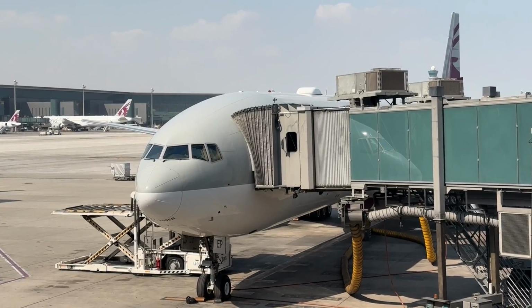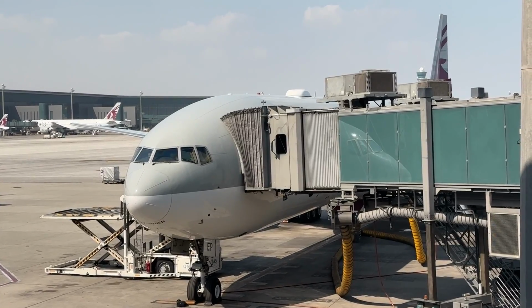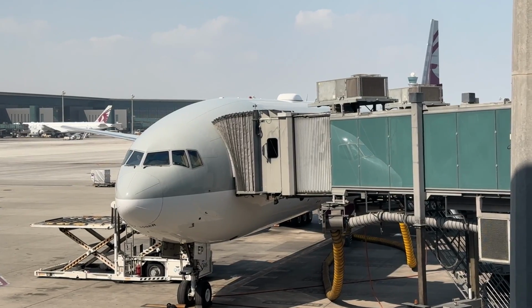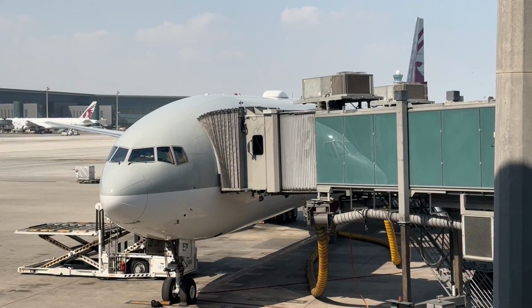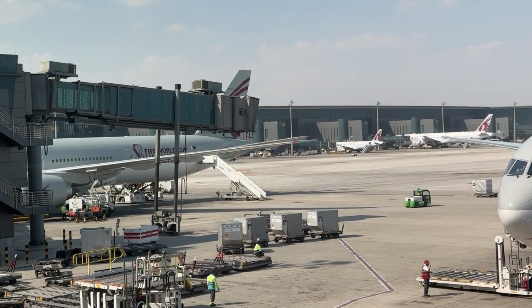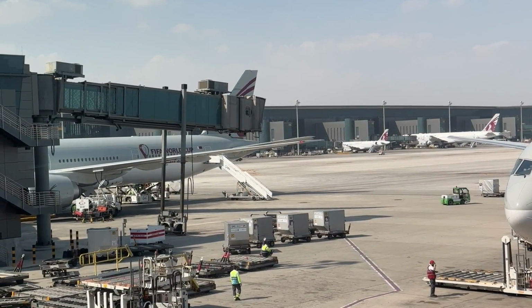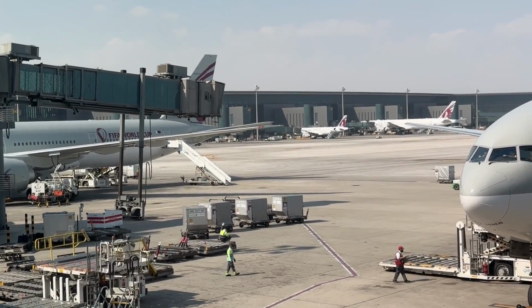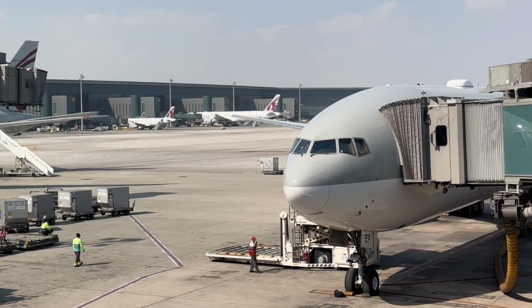And here you see the 777-300 that's about to be taking us from Hamad International Airport in Doha off to Heathrow International Airport in London. And in the background you can see all kinds of Qatar Airways paint schemes, including the FIFA World Cup branded airplanes. And out in the distance past that you can see the sea concourse extending out into the distance, which is where we just were, that leads all the way out to the gardens.